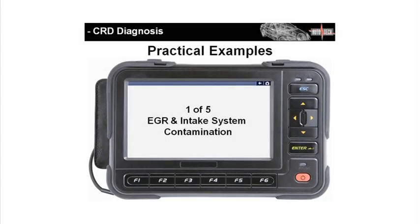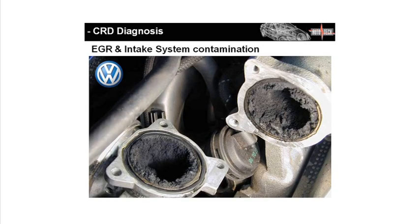Let's take a look at our first example of EGR and intake system contamination. This type of intake manifold contamination is caused mainly by exhaust gas particulate or soot buildup on intake system components after it's been recirculated through the EGR valve. Poor quality Australian fuel has in the past been blamed for this condition. However, complaints found on international automotive forums prove this to be a global problem.